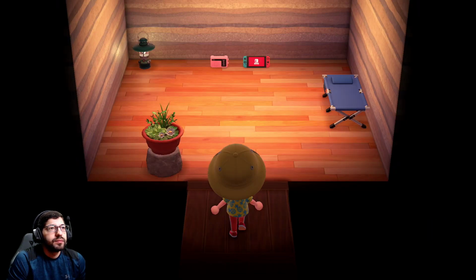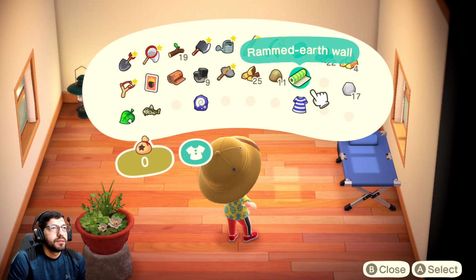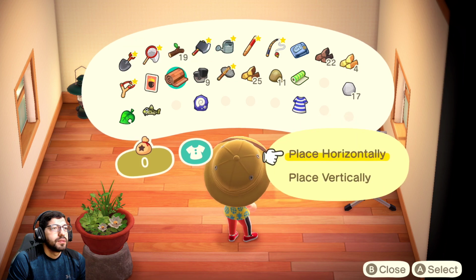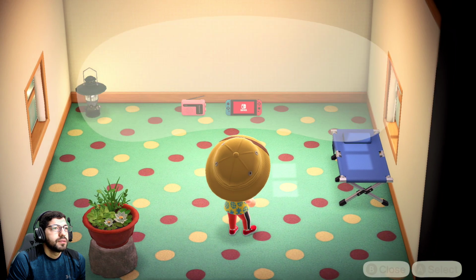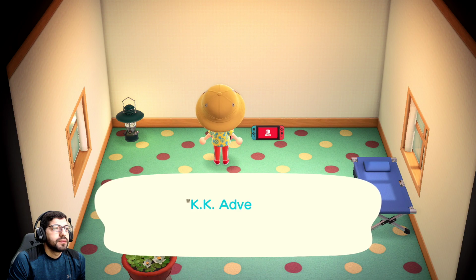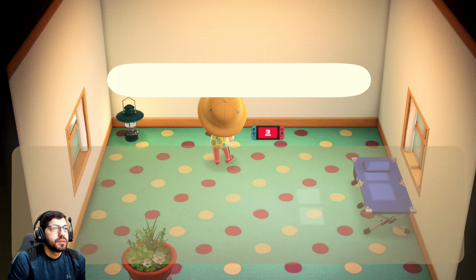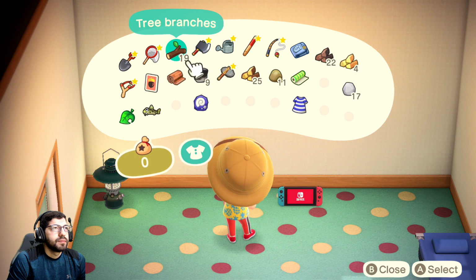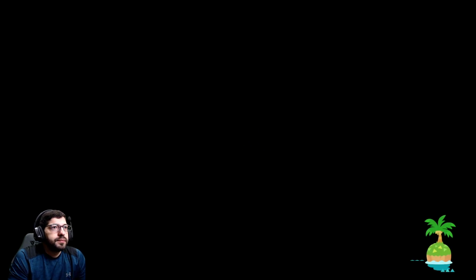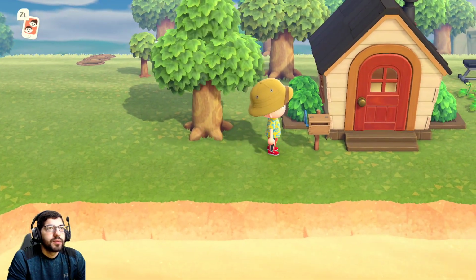Currently really broke right now. Where is my floor? Here it is. Hey, that looks a little cool. AK Adventure is currently playing. Oh, the other one should be in the mail, I think. We might not get it till tomorrow. This is our little mailbox.